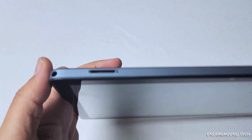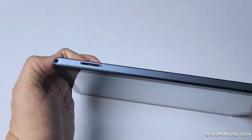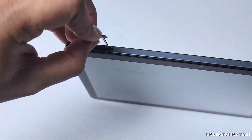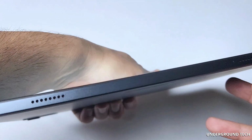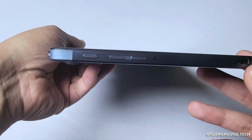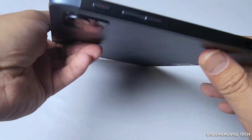Starting on top, we do have a 3.5 millimeter headphone jack all the way in the corner. Then there's the micro SD card tray that can be put back in right here. And then on the side, we have nothing much. On the bottom, there are 2 speaker grills. And then on the side we have a USB-C port, volume keys, and power button. That might be a reset button on the side.